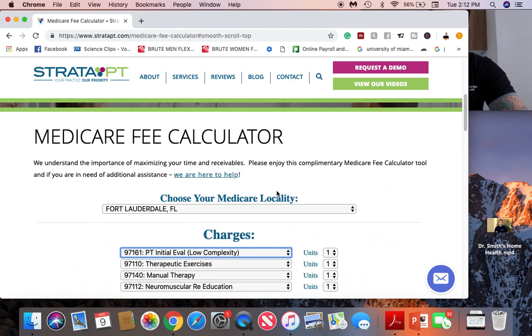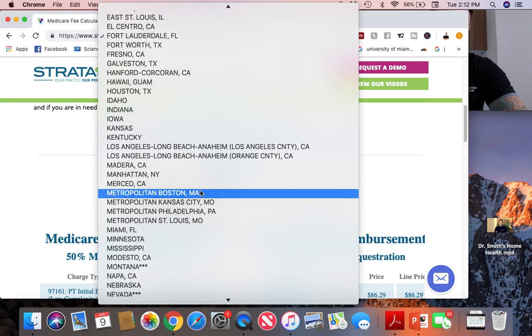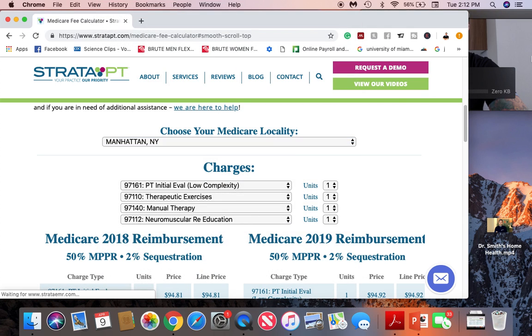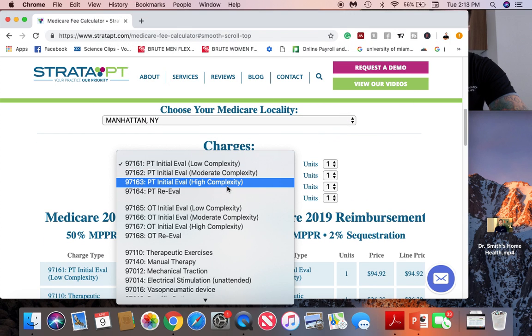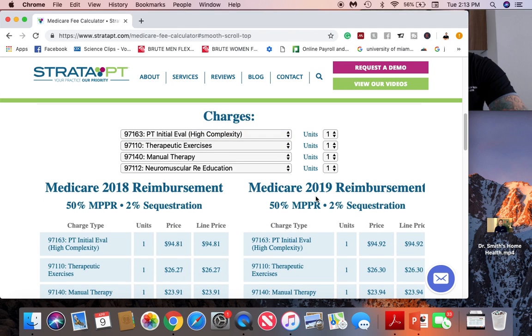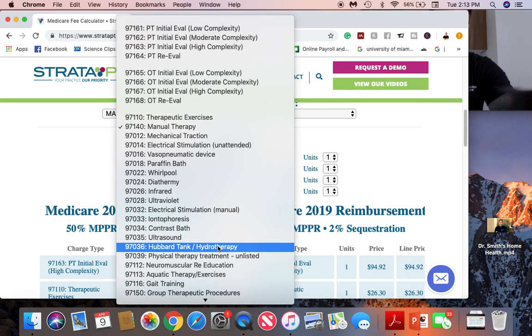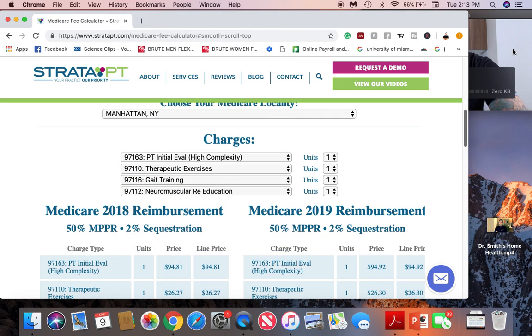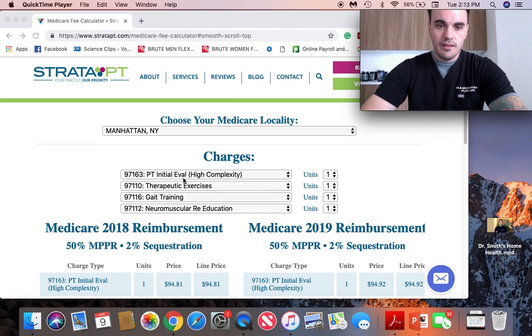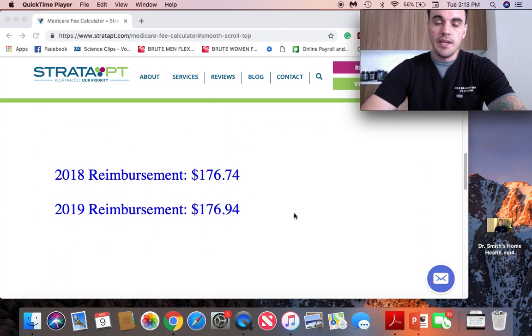Another example of this is we can go to New York. So let's go back to Manhattan, for example. So we go to Manhattan, right? Let's do a high complexity eval. We're going to keep that there. We'll change manual to gait training. And we can see that this in New York would generate $176. So how much are you getting paid for those 4 units?